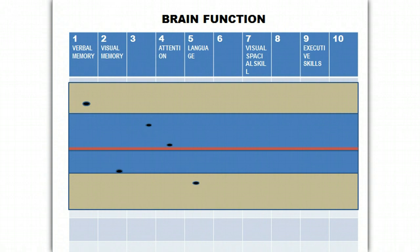And as we can see on this chart, this particular brain had a strength in verbal memory, scored higher than just about any other skill. It had a relative weakness in visual memory. It had a fairly strong ability in whatever is measured by number 3. It had just about an average ability in attention, and in language its score was really relatively low. So that was a weakness for this brain.